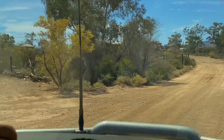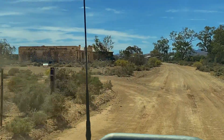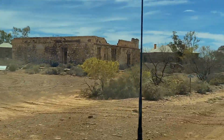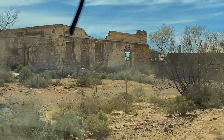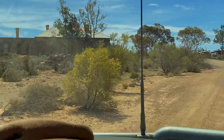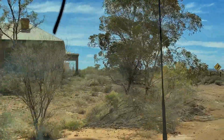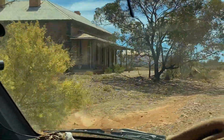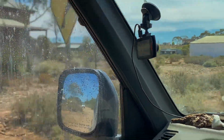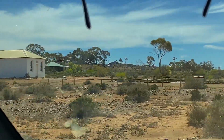They've got a pub here. If I had a pub here, there'd be three people here. I reckon if they had a pub here, that'd be it. And what place is over there? Church.